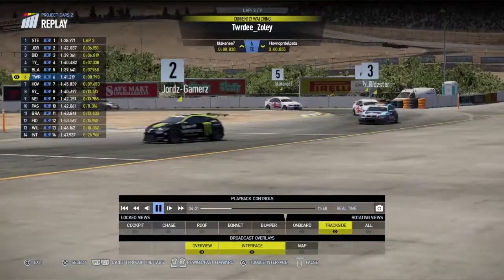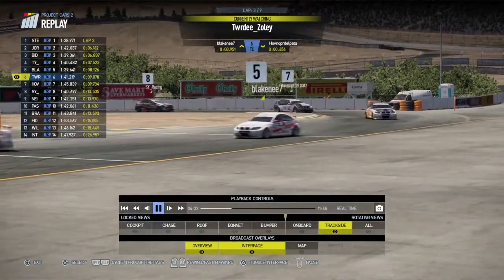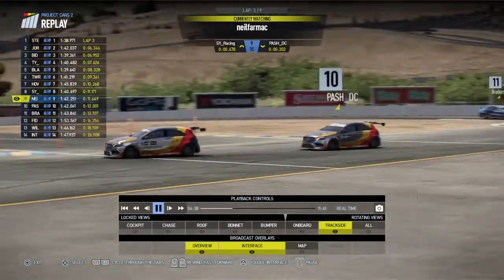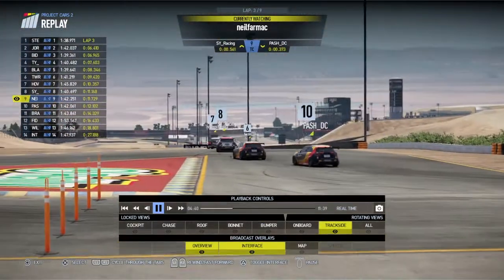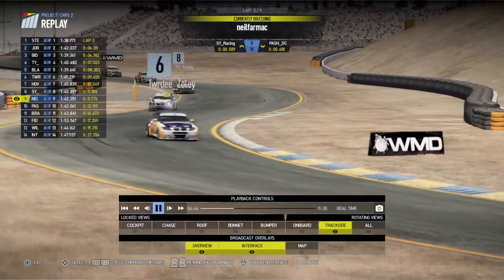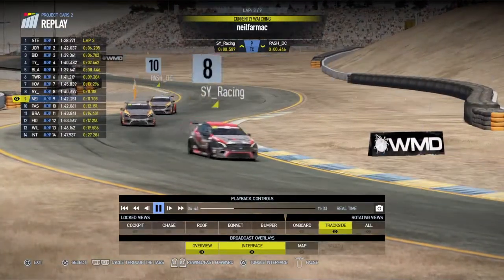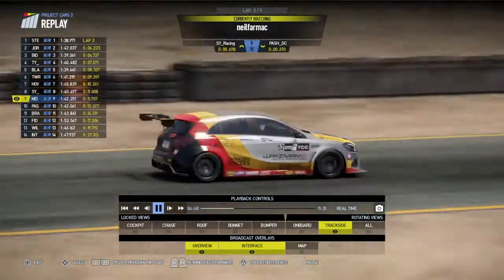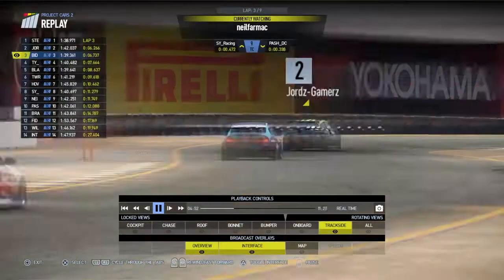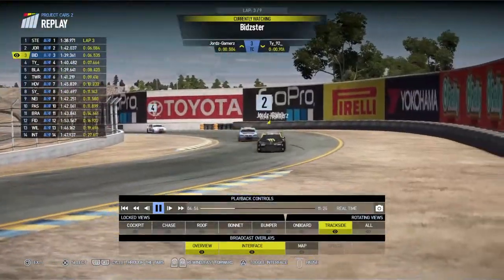There's Twerdy, and then we've got a few guys starting to spread out now. We've got Cy Racing with Neil Farmack and Pash close together, the two teammates. Team Smoking Tyres are together in the two Mercedes. There they are, that's the actual teams. Just to remind you of the teams, because obviously we've got quite a few new people that have joined at the minute. Bidster's catching George, by the way.